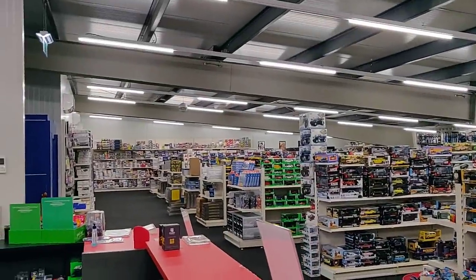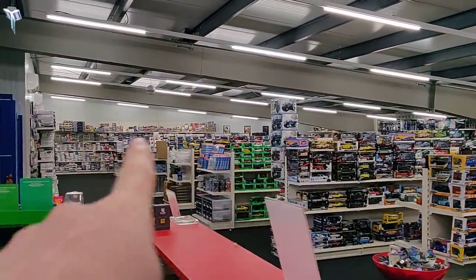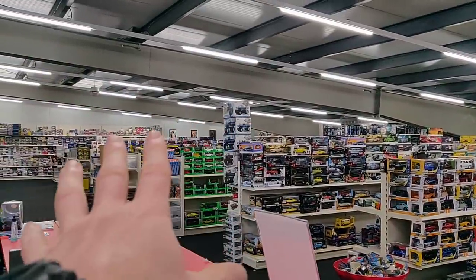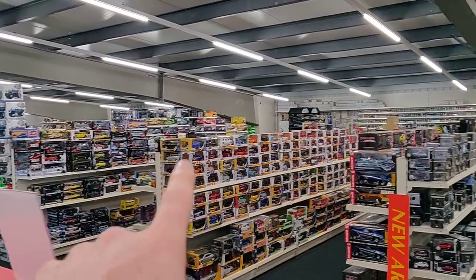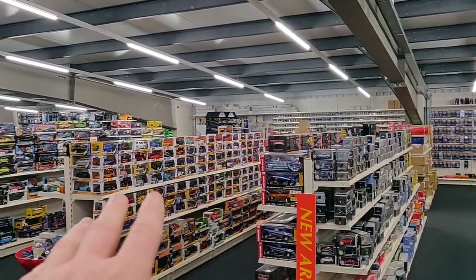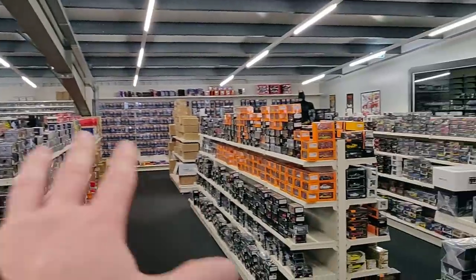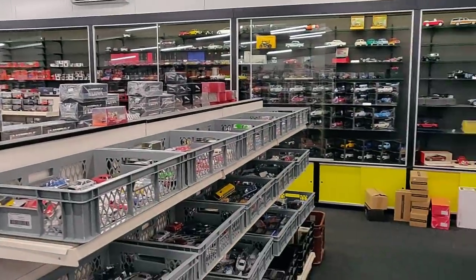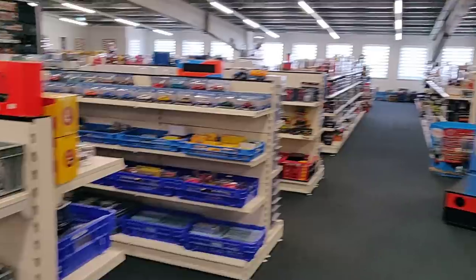Okay, an overview of the store. Check how big it is. So there, I have to make a video of that section over there. That is the 1:18, 1:24. Here we got, what is this, 1:50 Hollywood section. This is the 1:43 section over here. So a lot of you guys, I'm going to be super glad. Here we've got some other models. So I have to do a video about that too.